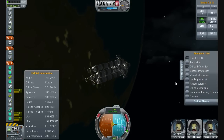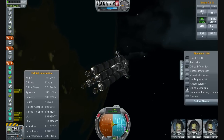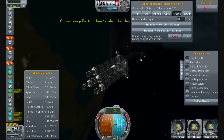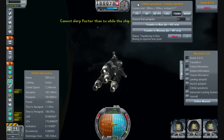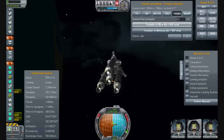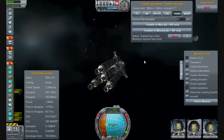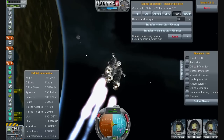We're gonna perform our transfer. This is gonna take a little bit more to slow, so we're gonna actually bring it into an 80 kilometer orbit, and let that do its business. Apparently I can't warp, so we're going to abort that. Remember to turn off that, and then Smart A.S.S. sometimes interferes. And around we go. Where we'll stop, nobody knows. Destination, moon.